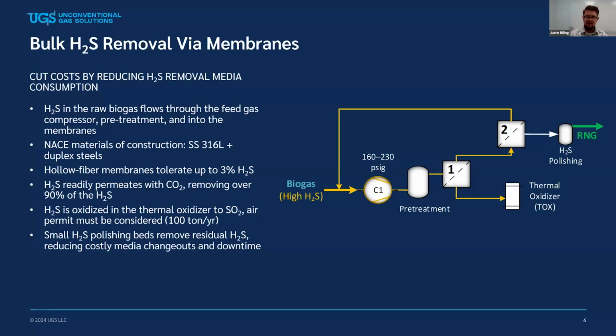And then at the end of the plant would be H2S polishing, as basically the first stage, second stage membranes reject most of the H2S, but not all of it. So some remains. To get to pipeline grade, a smaller solid media bed is required. But it dramatically saves on CapEx, but it mostly saves OpEx on labor for frequent media exchanges and the extent and amount of media purchased.